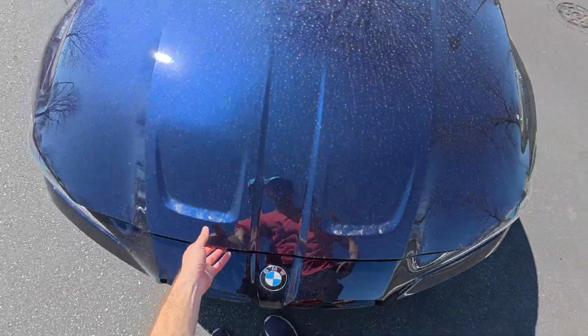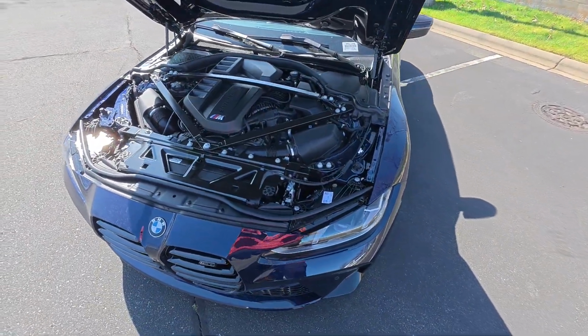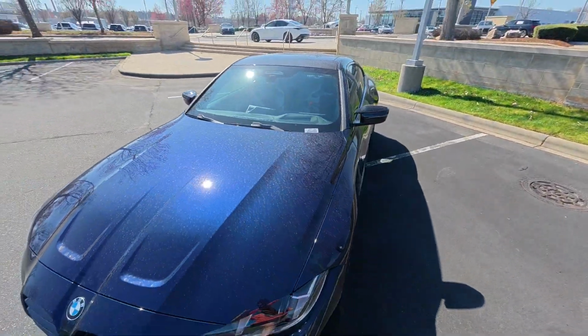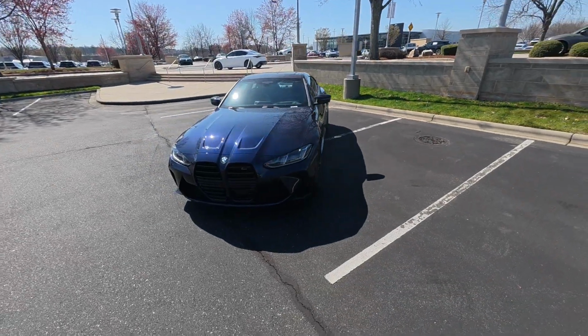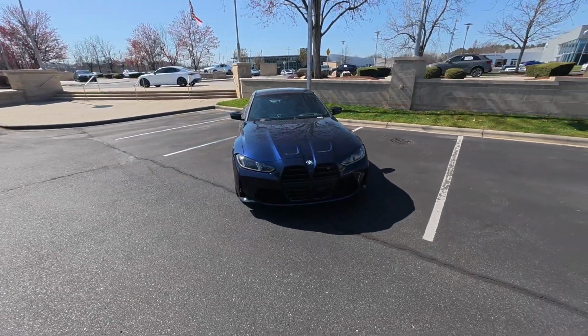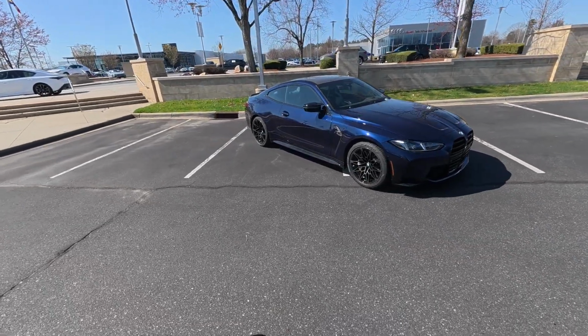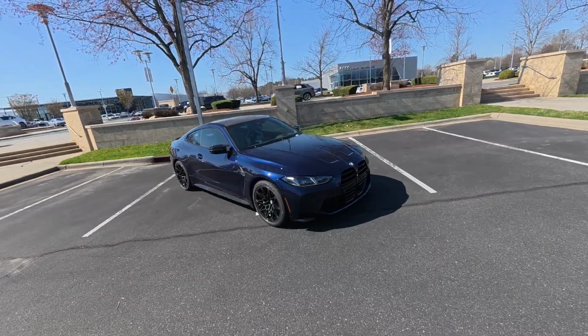So let's start underneath the hood, where this is powered by the 3-liter twin-turbo inline-6. It is paired to an 8-speed automatic. And this pumps out 523 horsepower, 479 pound-feet of torque. Sent through that xDrive all-wheel drive system, it can propel this 3,800-pound coupe from 0 to 60 in as quick as 2.8 seconds. Top speed is going to be right around 174 miles an hour.